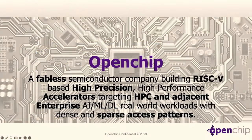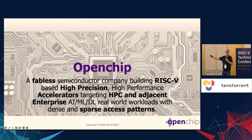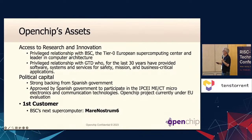Associated to this money, we created this company. OpenShift will be very active in 1 or 2 months from now with the objective to create hardware that will be in the Mare Nostrum 6. It will be the company that will bring European hardware to the Mare Nostrum 6, but not only for the Mare Nostrum 6, to really produce. And for that, I think we need collaboration with Tenstorrent and other companies worldwide, okay?